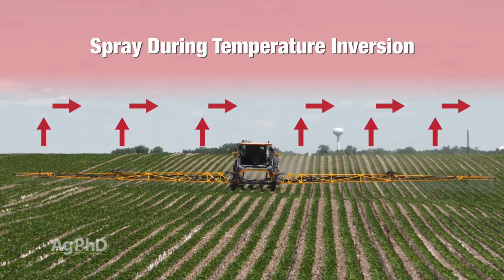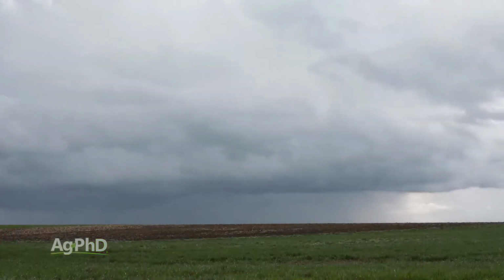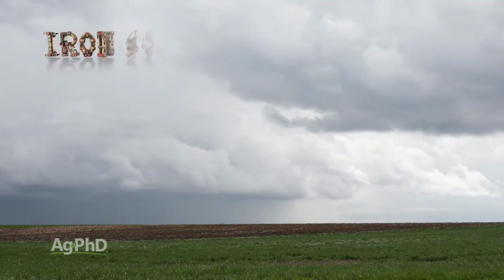The key takeaway is to follow the label of the product that you're spraying, and then also use some common sense. Check the forecast before spraying. Be aware of moisture, wind, or air inversions that may impact your spray.